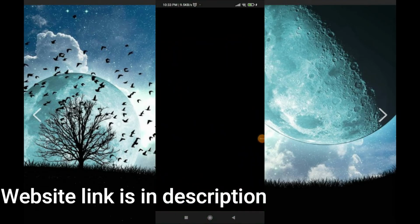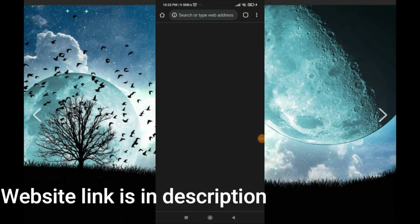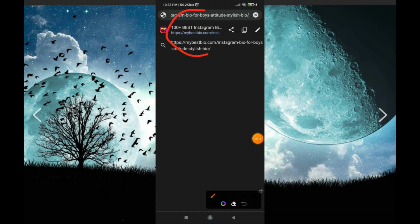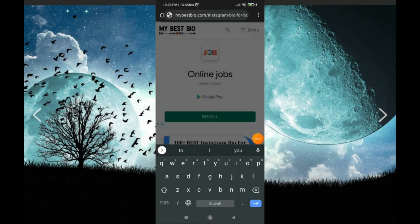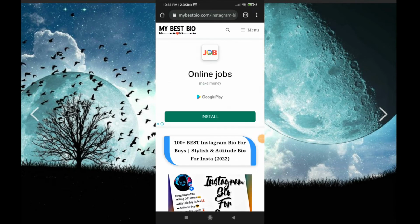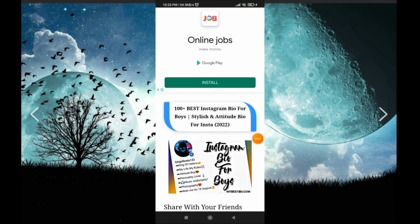Open your browser in mobile or PC. Click on the website which is in the video description. Then you will be redirected to a website where plenty of VIP account bios are available. You can see there is written "100 best bio for boys 2022". So here you can find hundreds of VIP bios.